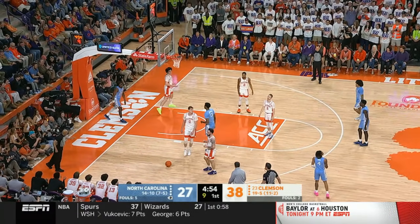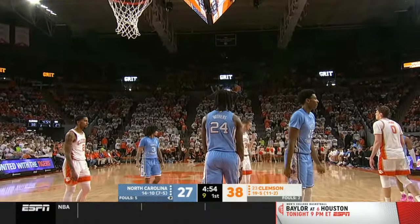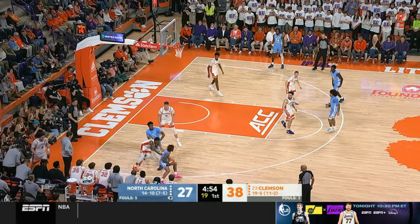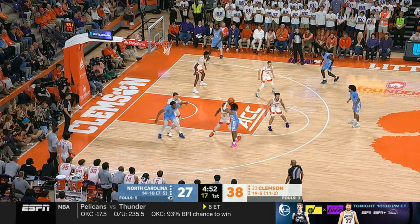Withers on the baseline and a shove right along that line with 9 seconds. Marketing tool. They did such a great job for Dickey the other day, welcoming him back.